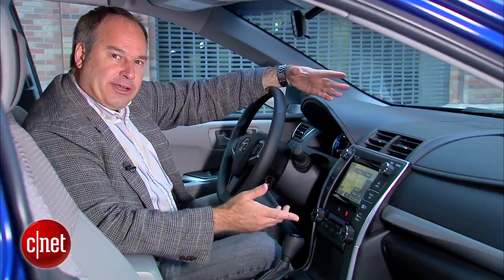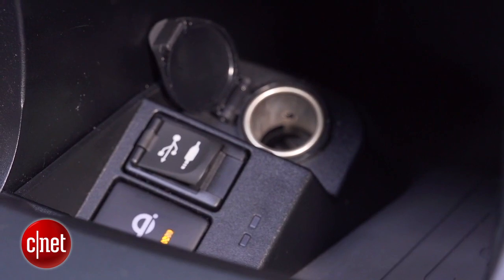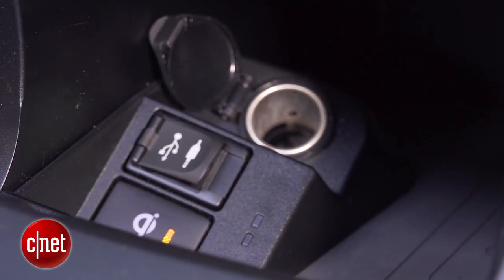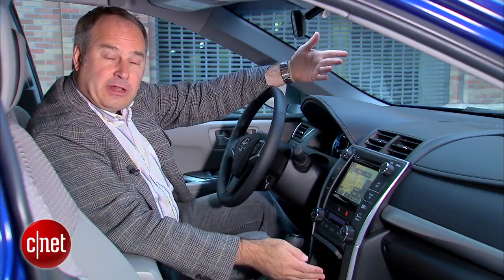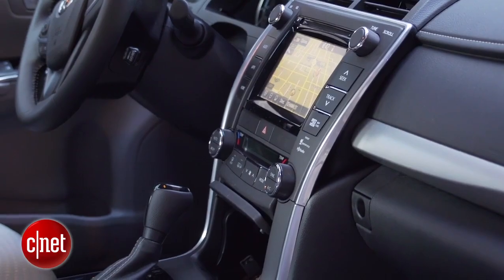Another cool thing in the Toyota Camry Hybrid, this is an option in this binnacle here. I've got key wireless charging. There's a button here I can push to activate it. And this is actually an inductive charging pad down here. So if I had a phone that had wireless charging, either through the case or built into the phone, I could just set it down in here and it would automatically charge while I'm driving. Pretty cool feature. I don't have to cable it to the car or anything. And with Entune, I get everything wireless.